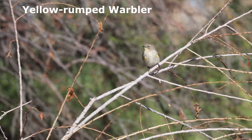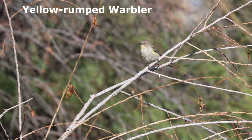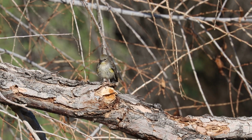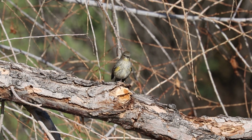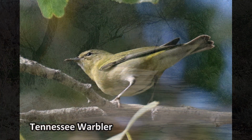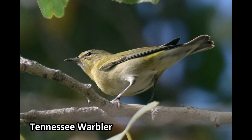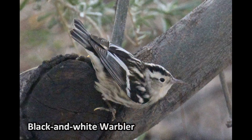The most numerous warbler during the winter months is the yellow-rumped warbler. It is often affectionately called the butterbutt due to its distinct, flashy, bright yellow rump. Some of the other rare wintering warblers that we have seen here include this Tennessee warbler, northern parula, and the black and white warbler.